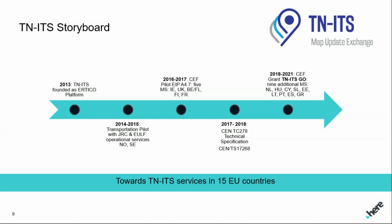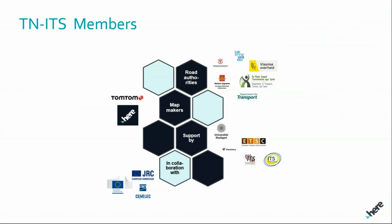We had a follow-up project in 2016, which was a project funded by the European Commission. The transportation pilot started in Norway and Sweden, and the follow-up project had some more member states: Ireland, UK, part of Belgium (Flanders), Finland and France. And now, this year in 2018, we started an acceleration project with, I think, 9 new members, with some really big countries like Spain, Hungary, Greece, and the Netherlands. So we are really working now on a European scale with a lot of countries to implement these TN-ITS services.